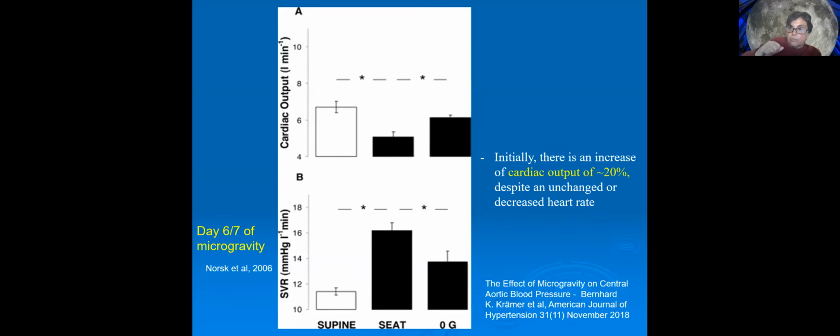For the vascular resistance, we can see it again. Of course, the vascular resistance will be greater in the sit position, but the supine is going to be, of course, less than that if you compare to the sit position.